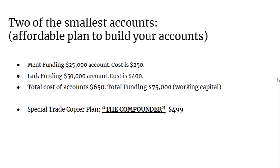I've been saying this for a long time. It simply doesn't make any sense to me, when you really stop and think about it, that someone would spend a lot of time to fund their own personal account with, let's say, $10,000. If you funded your own personal account with $10,000, yes, there's some degree of protection because it is yours. Nobody can take it away.